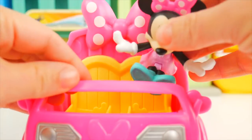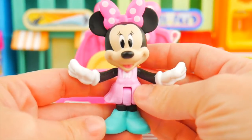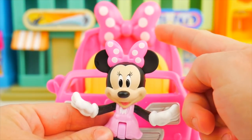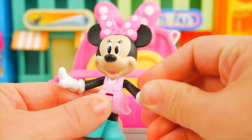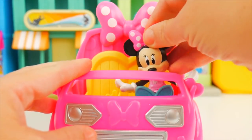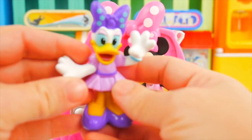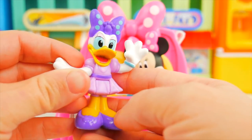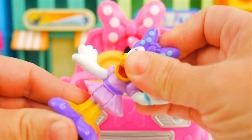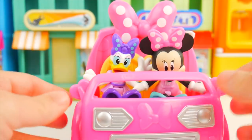Let's put them inside. Here's our Minnie. She's got some blue shoes on, a pink dress, and her polka-dotted bow. It matches the one on the van. We can move her arms up and down and make her sit. Okay, sit in the driver's seat, Minnie. Perfect. Now we can bring in Daisy. She's wearing a purple dress and shoes and a matching bow. Her arms don't move, but she can sit. All right, there they are in their van.